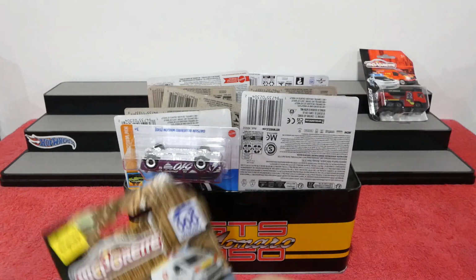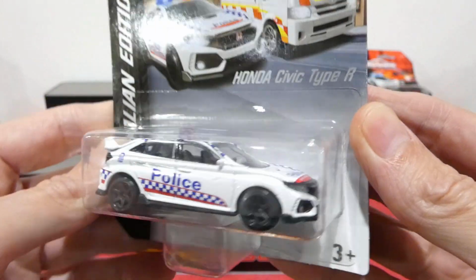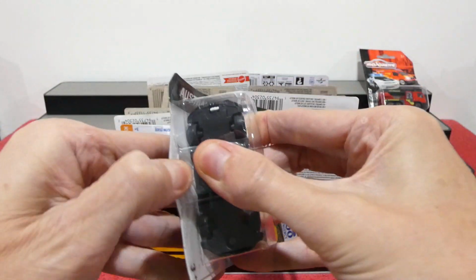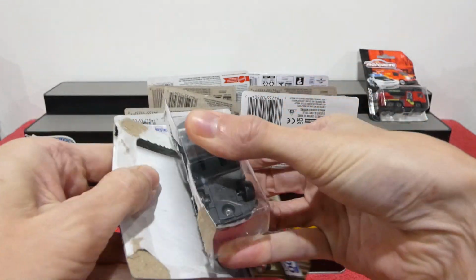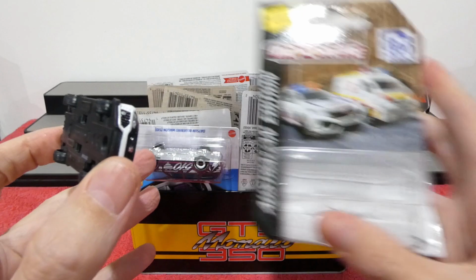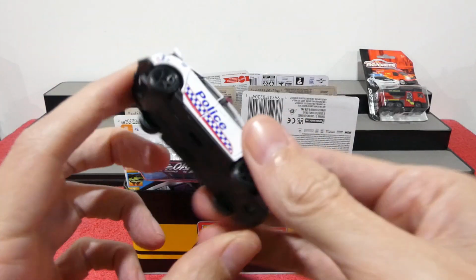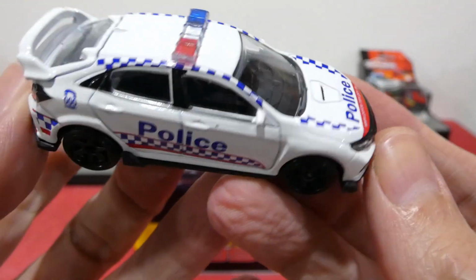We'll just pop that over there because we want to open this one here up. Yes, this is what we're waiting for. How cool is that? Try and preserve the packaging a little bit. There we go. Pop this guy out there. Excellent. Now I can keep the card as well. Awesome. Oh, very nice. Nice simple white color.